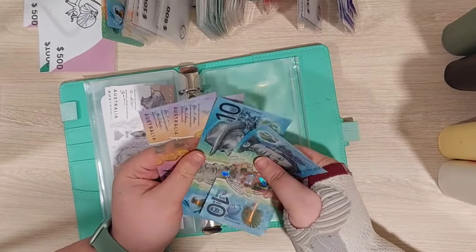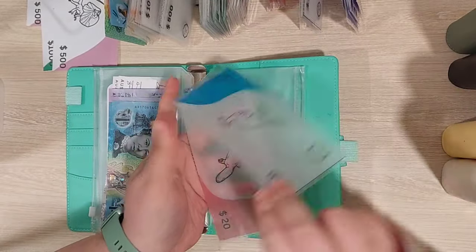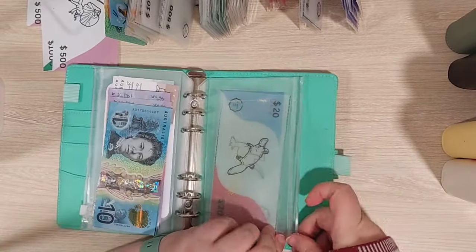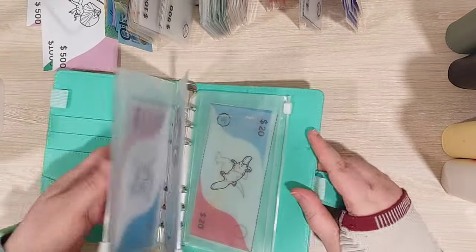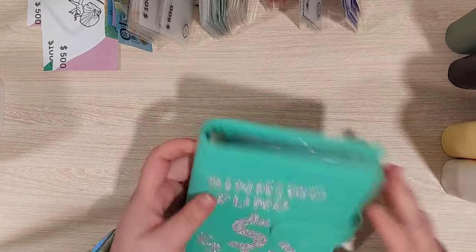Now, a month ahead, let's see how much we have in here. So we have $30. We'll do a 20 and a 10 to make 30, and we will pop that in there. So that's the condensing for our high priority sinking funds.